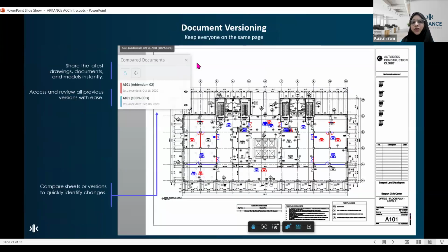Then comes document versioning. You see all these blue and red elements on my screen, and these elements show, if I'm automatically publishing a drawing, what version it is and what changes we have made after publishing. It will showcase that, and you can also create a report out of it: what type of version, what elements we have changed, what elements we have modified, or what elements we have removed. So all those things can be done with document versioning, so that you can access and review all your previous versions very easily.